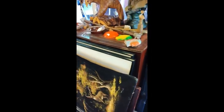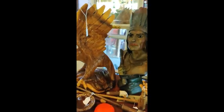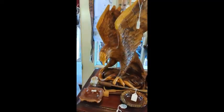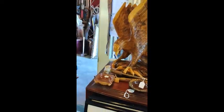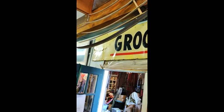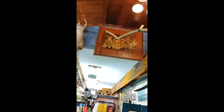Need a trombone. Need a velvet deer painting. Picked up this wood eagle carving somewhere. I don't remember where. Even the grocery signs are for sale. I think I got $250 on it. Look at that.